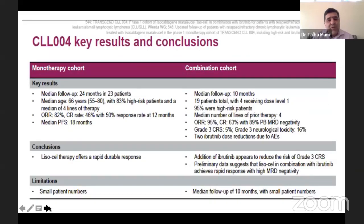And that's one of the questions. This is the data presented at ASH last year as well. Very small number of patients. And what I can say on this data is that the response rate has been good, but it is a very highly selected group of patients.